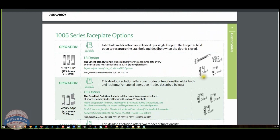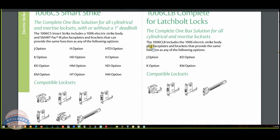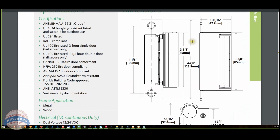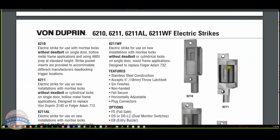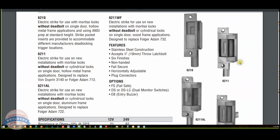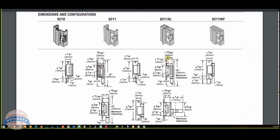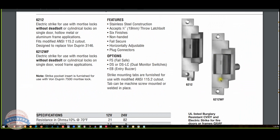So when Hess showed those two different mortise locks, it's just a different faceplate. They have a modular system. Now, I don't like the 1006 because of how gigantic it is. Look at this massive thing. That's so gross to look at. For me, I look at Von Duprin and I'm like, oh, that's pretty. I don't know, it's just my opinion. It seems more elegant, a little more refined, a little bit smaller keeper.